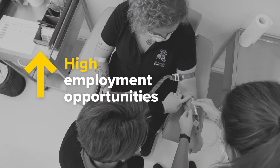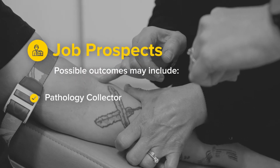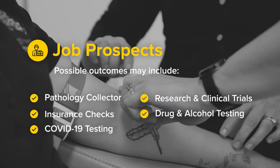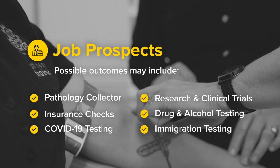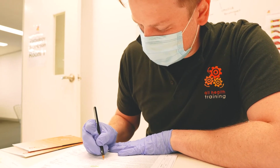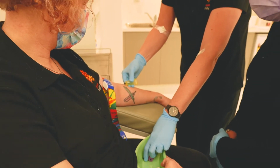I think pathology has proved to have longevity. It is definitely a career option, it's not just a job. Lots of opportunities for working in pathology in various situations. Starting with the pathology and then, when you're doing bloods and ECGs, I did do COVID testing as well in the nursing homes. It's just lots of different options, once you've got your foot in the door.